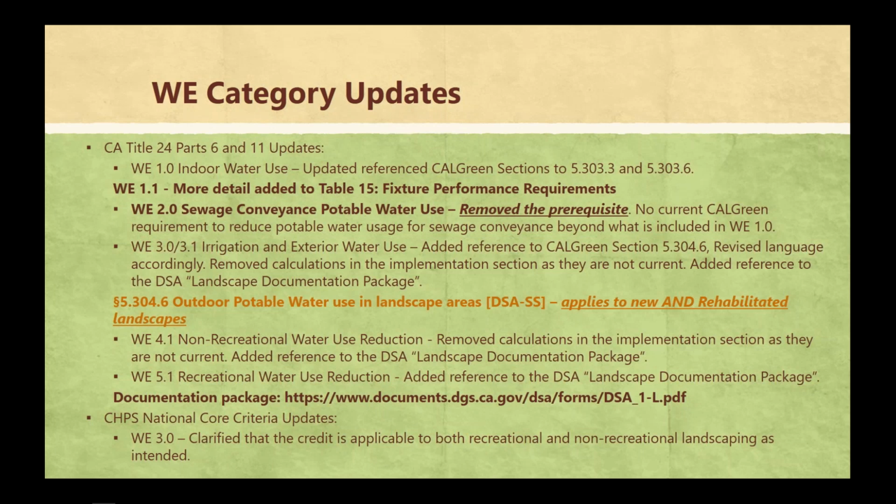One thing to note is that for WE 3.0, the CALGreen section 5.304.6, the outdoor potable water use in landscape areas, and this is specifically for schools, it applies to both new and rehabilitated landscapes. Okay. So if you're doing a renovation and updating your landscape, this section may then apply for the 5.304.6 WE 3.0. So just something to be aware of.